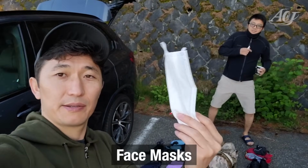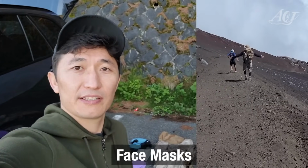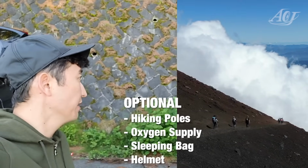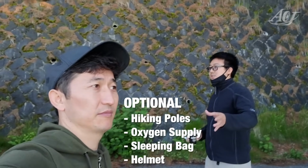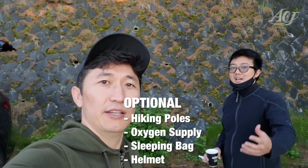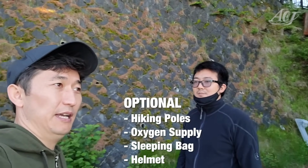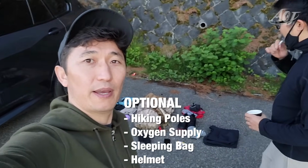In addition, bring some face masks because while you are descending, the trail is going to be quite dusty. So keep your face covered. Don't bring walking sticks; it's too much. The trails are quite easy, aren't they? Especially the Yoshida one. Maybe oxygen tubes? Probably not necessary, or small tents. Well, if somebody has a hard time breathing, then you definitely need maybe a tank of oxygen. But those are all extra loads. You're going to be carrying your backpack and stuff.